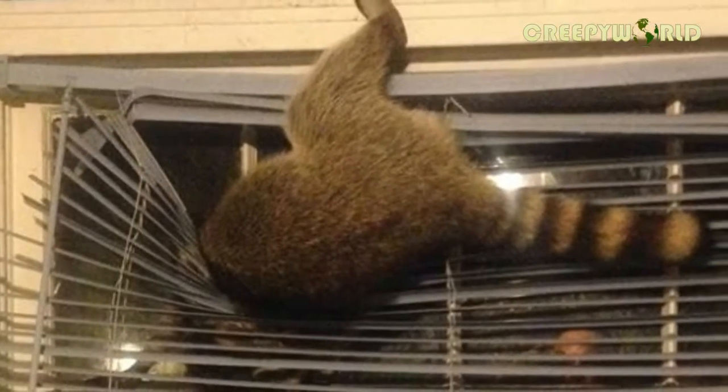7. This home burglar got caught red-handed. He thought he could be slick and sneak in through the open window. Only, he didn't take the drawstring blinds into consideration when planning his escape route.